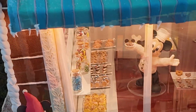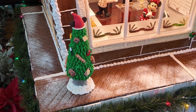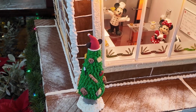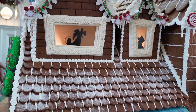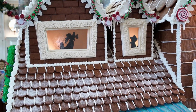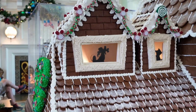Oh my goodness. And then look at these little Christmas trees that are right out front and they're made out of icing. And they have like a baguette and a bagel and cheese and a carving board and a sandwich. They have all sorts of noms on there. And then if we look upstairs, look who's in the window. We have Pluto in that window, and there's a cat. And I don't know, maybe Figaro, maybe Dinah, like from the Aristocats. I don't know, but there is a cat in that window. But Pluto's up there too, and he's got a bone, so he's happy.